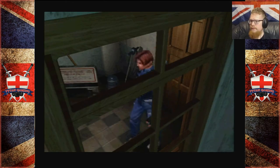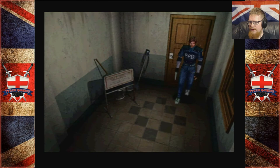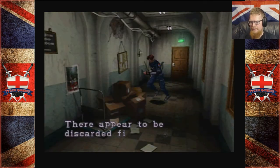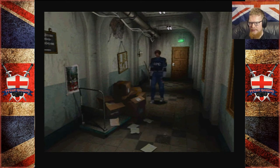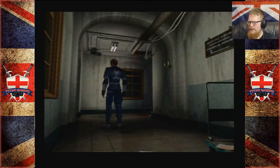Camera angle. And again, the camera angle was only there for that one shot. We can hear the blood dripping. There appear to be discarded files inside. Is it me, or is this... there's something different about this corridor.